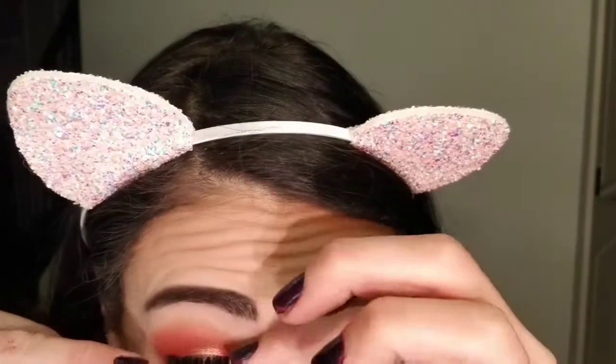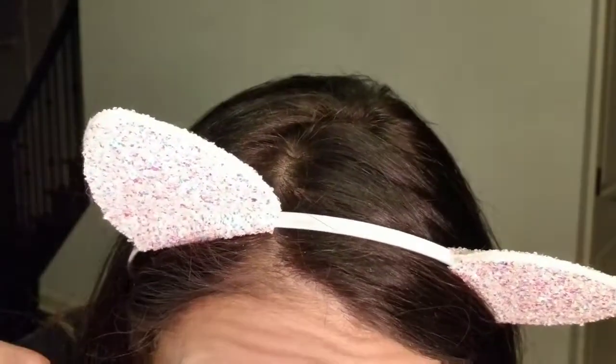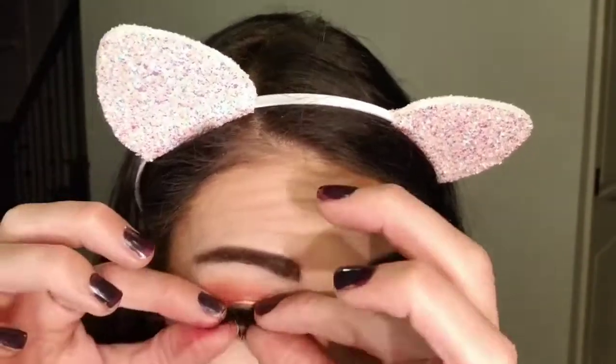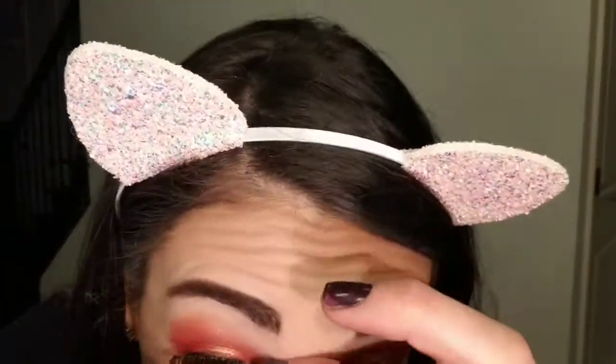I was riding the struggle bus here so hard, and I just really wish I would have glued lashes on. I'm so sorry. I feel like the look would have come out so much better. I should have added maybe a winged liner with this, but that's the whole point of playing with makeup, is to learn and watch myself and say, okay, next time when I actually go out with this look, I'm going to do this and this and this. So yeah, riding the struggle bus still.